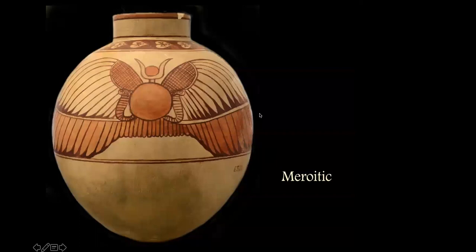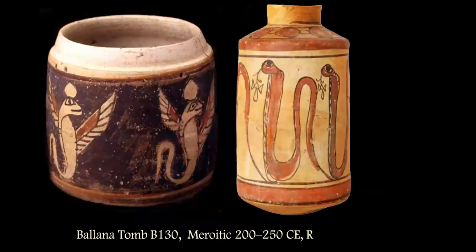And they were making pilgrimages out of Sudan and out of the desert to come to the Temple of Isis at Philae in the late Roman Empire. I'll come back to them in a minute.